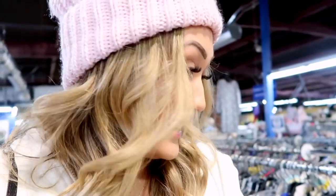I got a cart though, thinking that I'm hopefully gonna find a lot of stuff, but literally as soon as you walk in, they have brand new unworn Ted Baker suits. So there's that. Oh my god, okay, so I feel like I just gotta pick a rack and start. This is crazy. I don't know what to do.